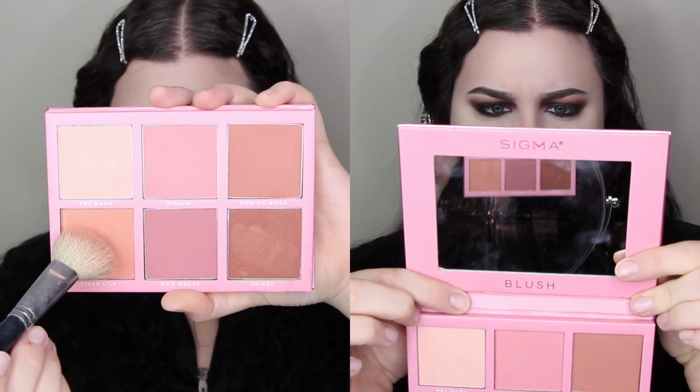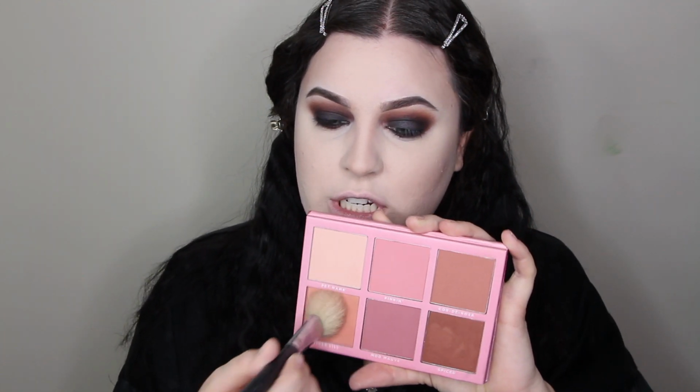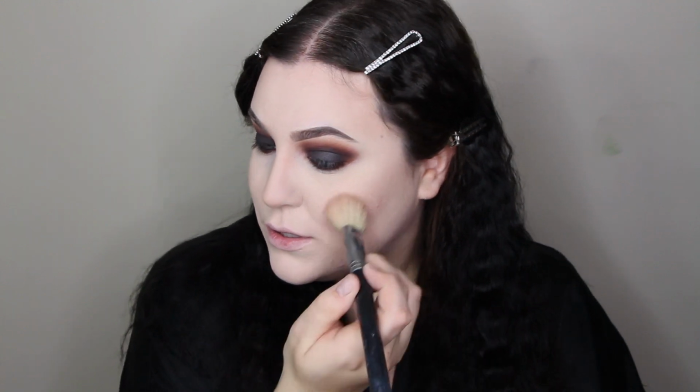For blush, I'm going to be digging into this Sigma, it's just a blush palette, is it not? I just called it Sigma Cheeky Palette. It's a cheeky palette, and I think I want to dig into this nice orangey tone. I might mix it with a tiny bit of this guy up here. Should I just leave it like little balls on my face like that?